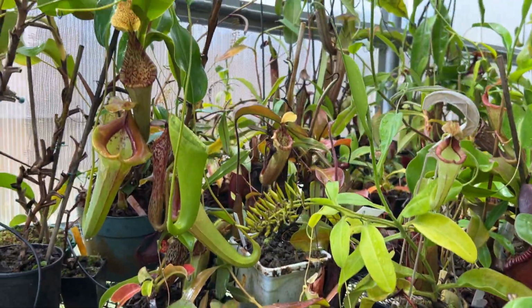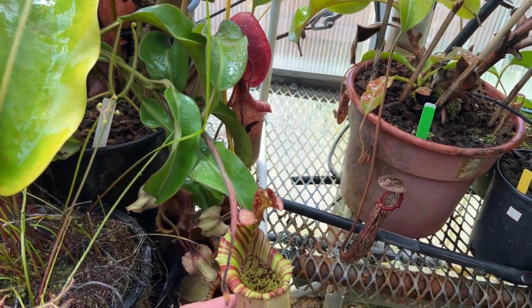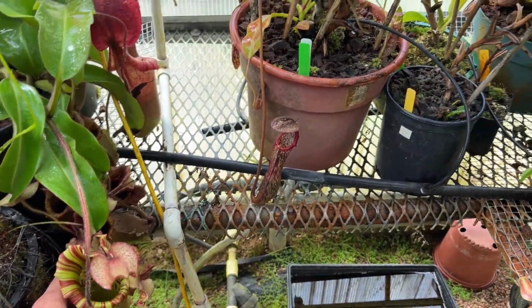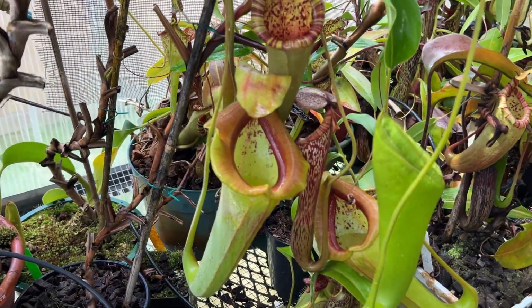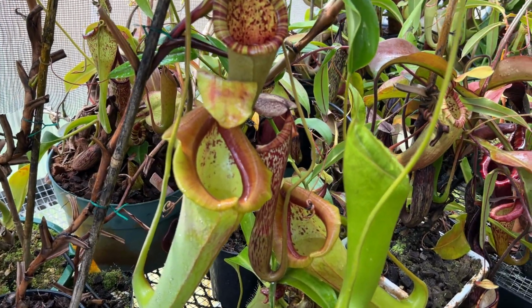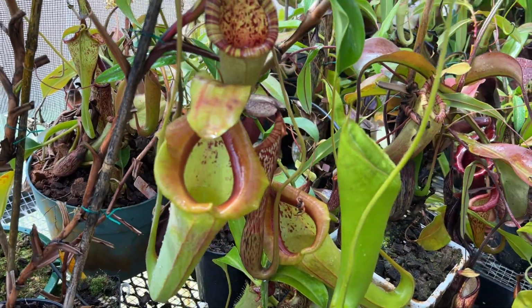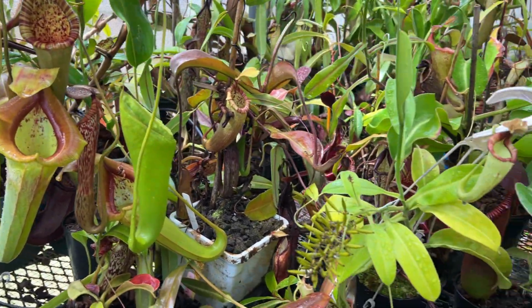As we move on up, we got stuff like Veitchii Aime. Got this one from Dylan Judeman years ago. It's looking good. Then we have Jacquelinia crossed with Truncata. Actually, I think it's Truncata Jacquelinia. Let's see. No, Jack Truncata. So this is one I bred a while back and really producing some good-sized pitchers now.